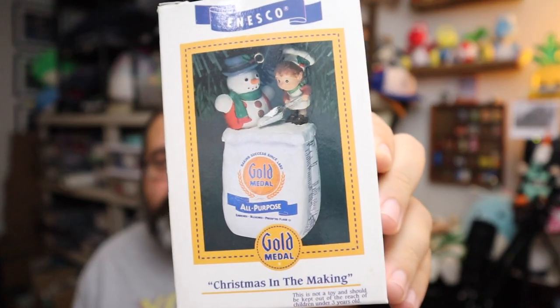Last for today, more Christmas. Here it is. This is Christmas in the Making by Pillsbury. Gold medal flour. $10 plus shipping.